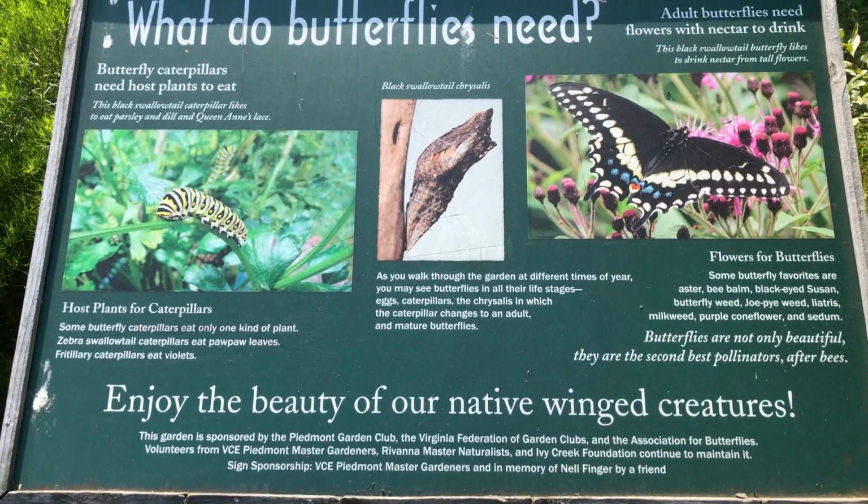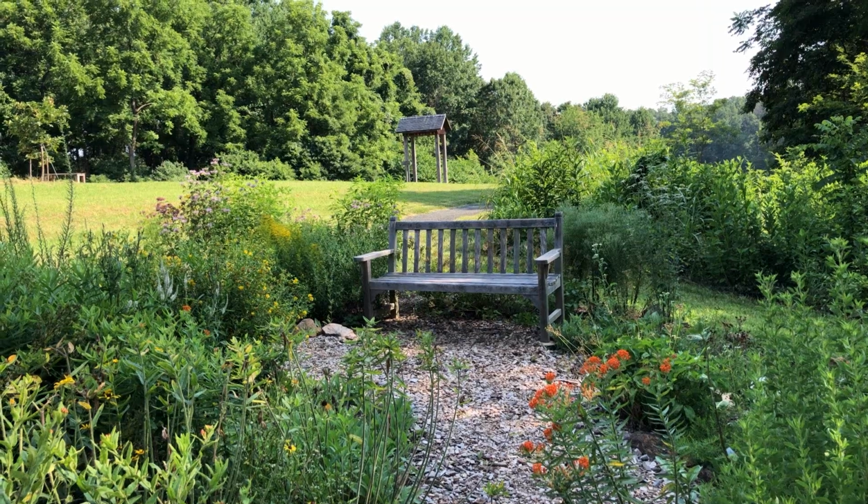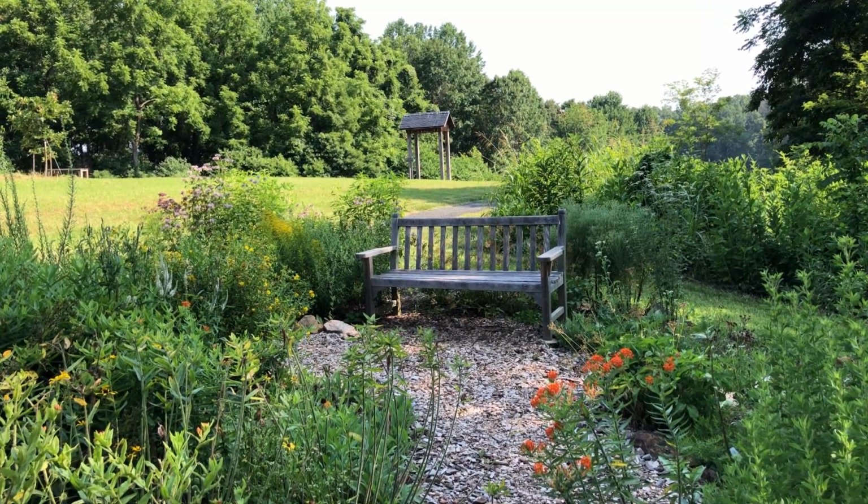Hi guys, it's a hot July day and I'm at Ivy Creek. I came here today, thought I'd pay a little visit to the small butterfly garden that's at Ivy Creek and see what I could find there. There are pretty flowers there, and that allegedly is supposed to attract the butterflies.